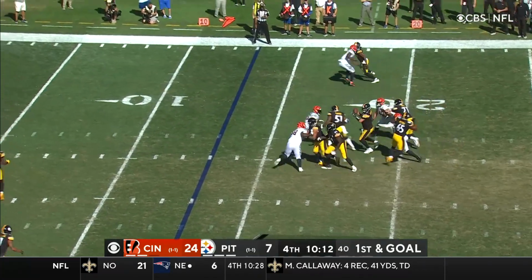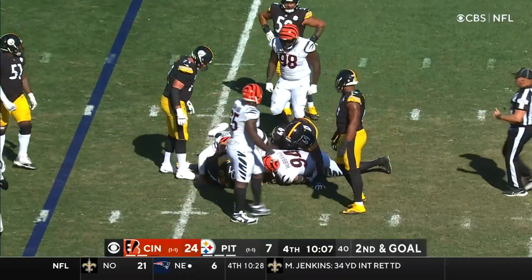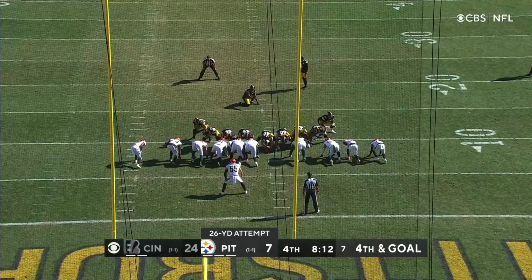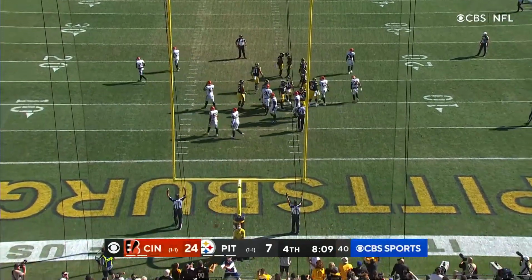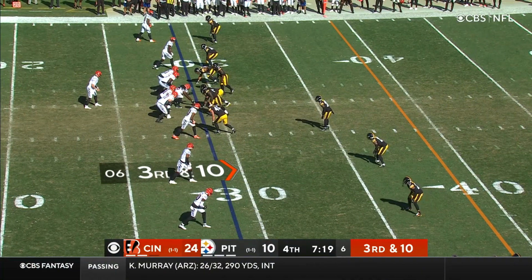Roethlisberger 1st and goal. Moves out of harm's way. Oh, now they get him from behind. Another sack. So here comes Boswell with a 26-yard field goal try. He's perfect inside 30. And there he goes. Drills it from 26. And if they decide to double him, then other guys get freed up.